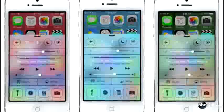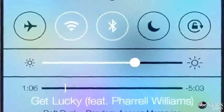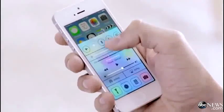Number two, control center. I've been complaining about finding the Wi-Fi toggle in the settings menu for years. Now you can just swipe up and you have a whole clean panel of controls.